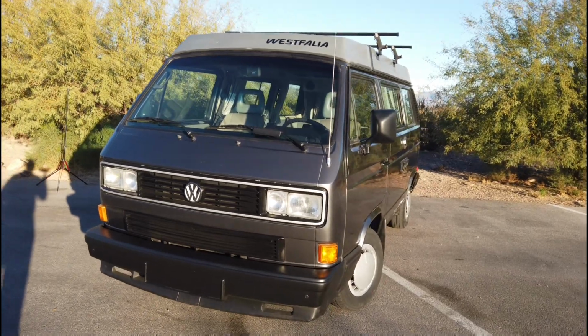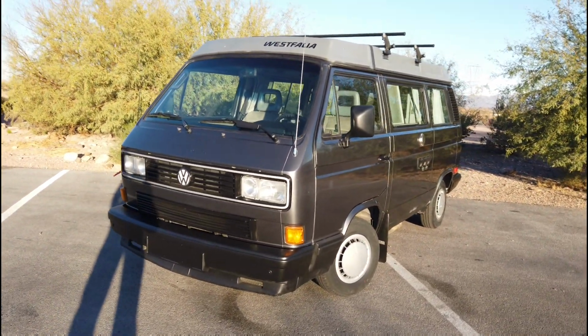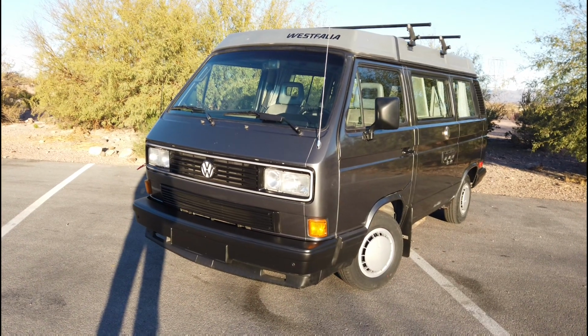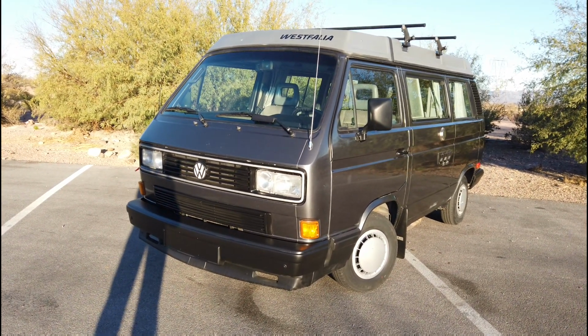But this only has 125,000 original miles on it. The body, although not flawlessly perfect, is in exceptional rust-free condition. 90% of it is original paint and in just beautiful, beautiful shape.